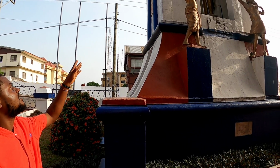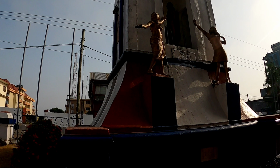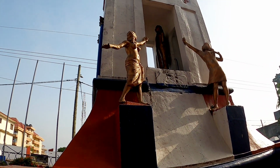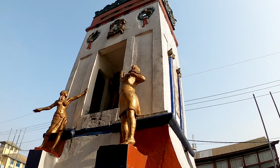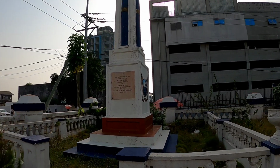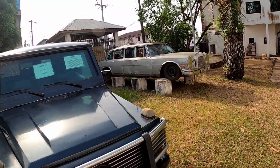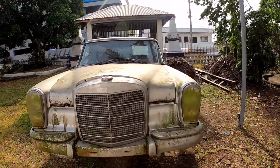What is this? This is the Centennial Monument. Centennial means 100. Yeah. So this building, when they built it, this place is totally littered with historical monuments. These vehicles belong to the former president of Liberia, Samuel Doe. He was captured and killed by his people. You can read more about that because it's a very long story.